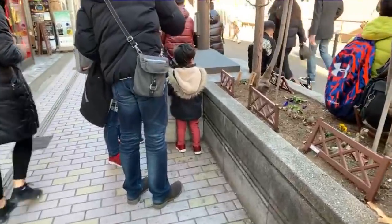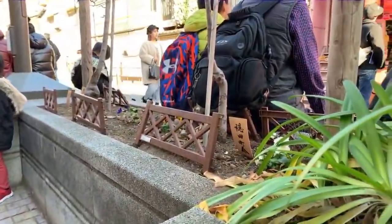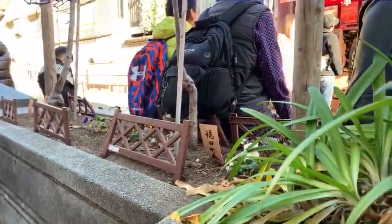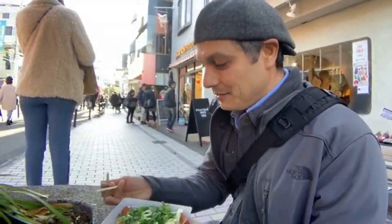And there's actually no tables here. You literally have to make use of Cat Street, which is the way a cat would eat, right? A cat would eat just like this. So as we eat this, itadakimasu. It smells so good.